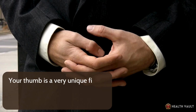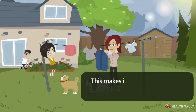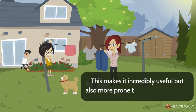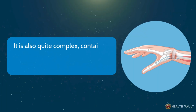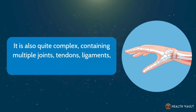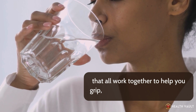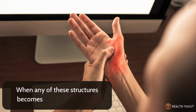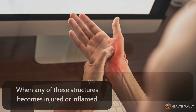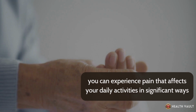Your thumb is a very unique finger because it can move in ways other fingers can't. This makes it incredibly useful, but also more prone to injury and overuse. It is also quite complex, containing multiple joints, tendons, ligaments, and muscles that all work together to help you grip, pinch, and manipulate objects. When any of these structures becomes injured or inflamed, you can experience pain that affects your daily activities in significant ways.